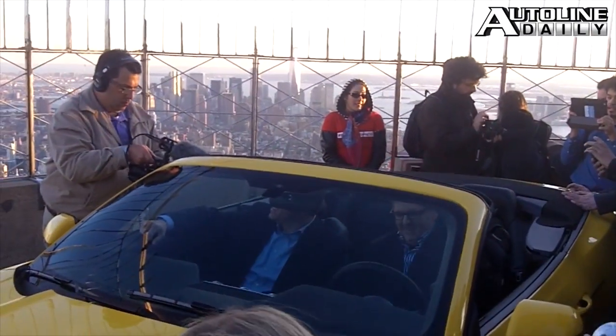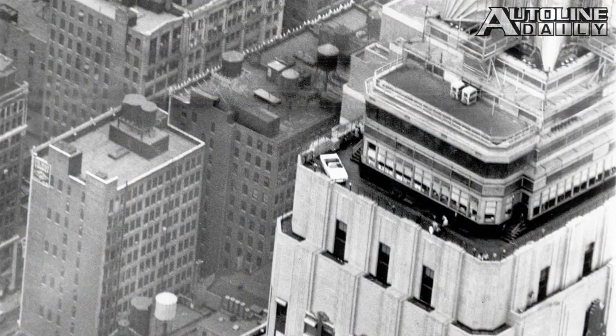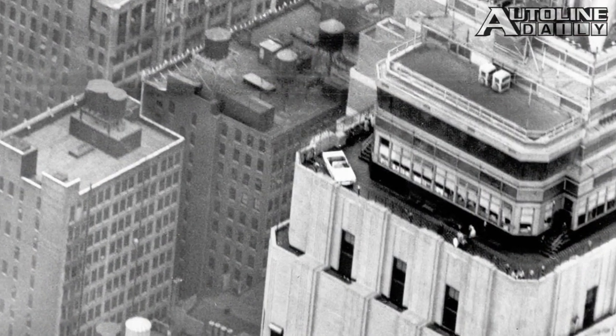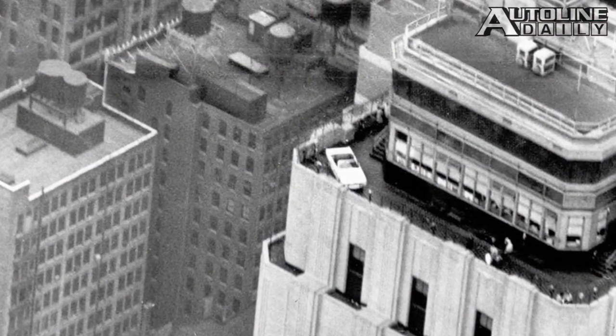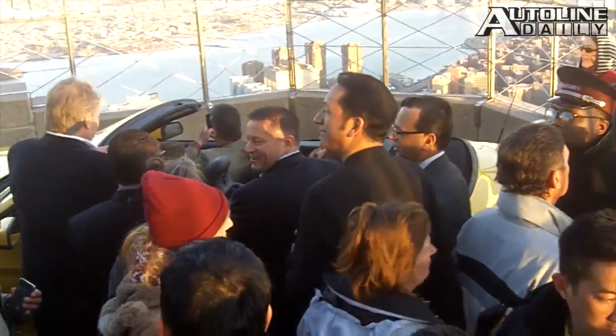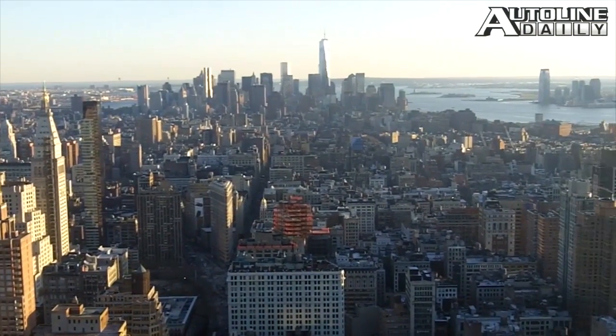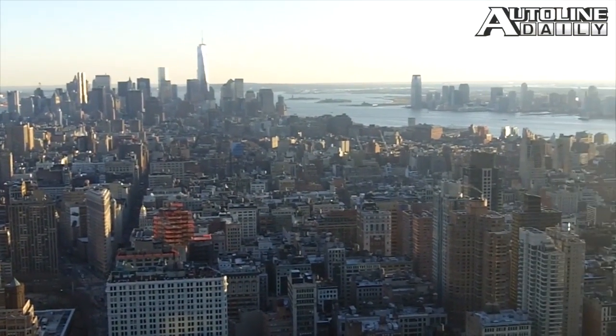To celebrate the 50th anniversary of the Mustang, Ford displayed the all-new version on the observatory deck of the Empire State Building in New York, recreating the same stunt the company pulled off 50 years ago when it first introduced the pony car. The Autoline crew was on hand for the unveiling of the new model, and we wanted to share it with you. And what a breathtaking view!